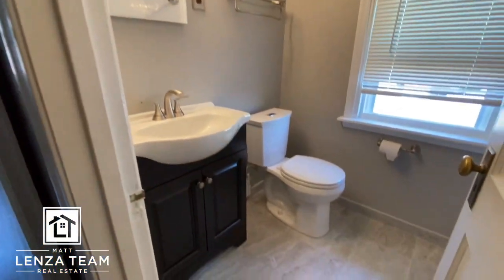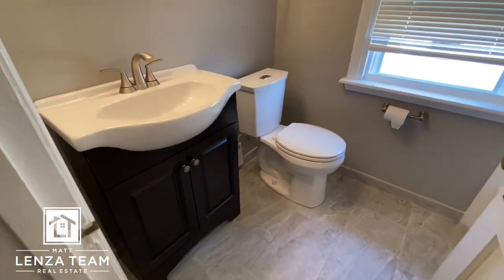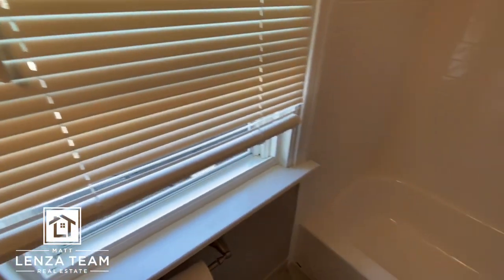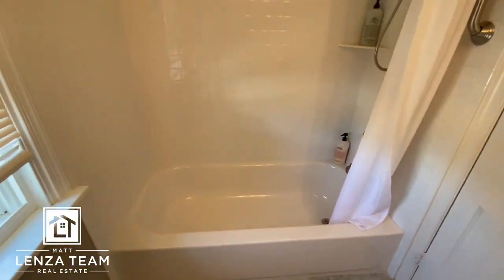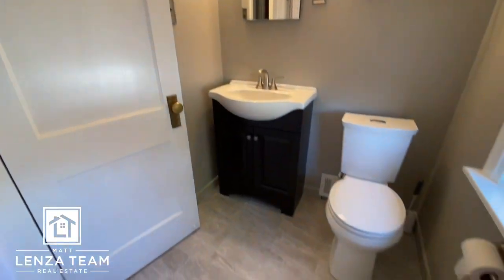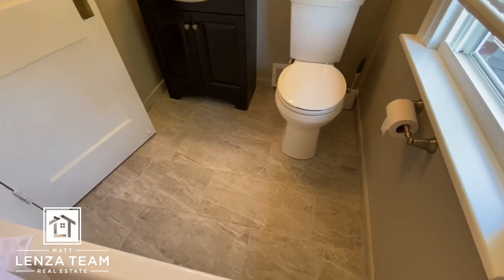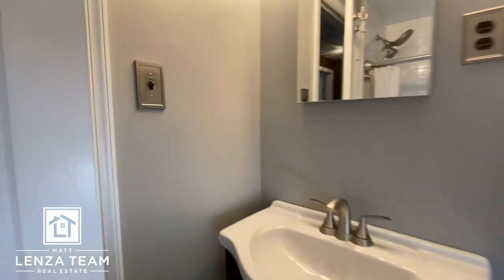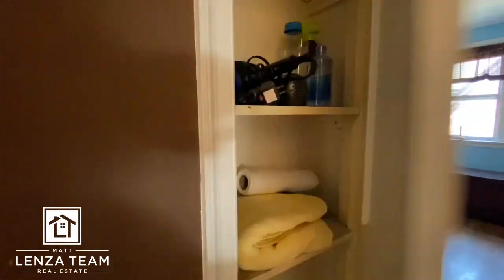Here's the bathroom. This has been updated. You got a dual flush toilet, I believe. Let me tuck you in here so you can see. There's the shower and tub. And there you are. I will even spin around so you can get a good sense of the size of this. Each one of those tiles should be a foot by a foot. So there you are. That's the bathroom. We have a linen closet here.